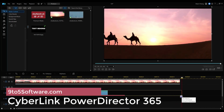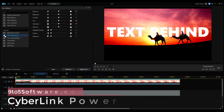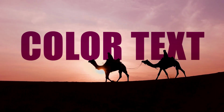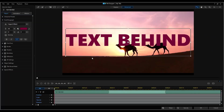Starting at number 3, we have CyberLink PowerDirector 365. At long last, CyberLink PowerDirector is available for Mac as well as Windows users, bringing a dazzling array of fun, advanced video editing features wrapped in a stunning, easy-to-use package to a new audience.